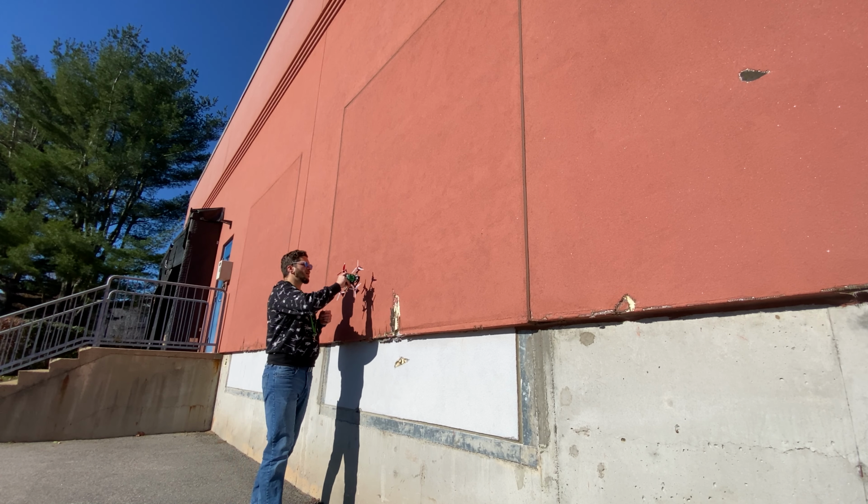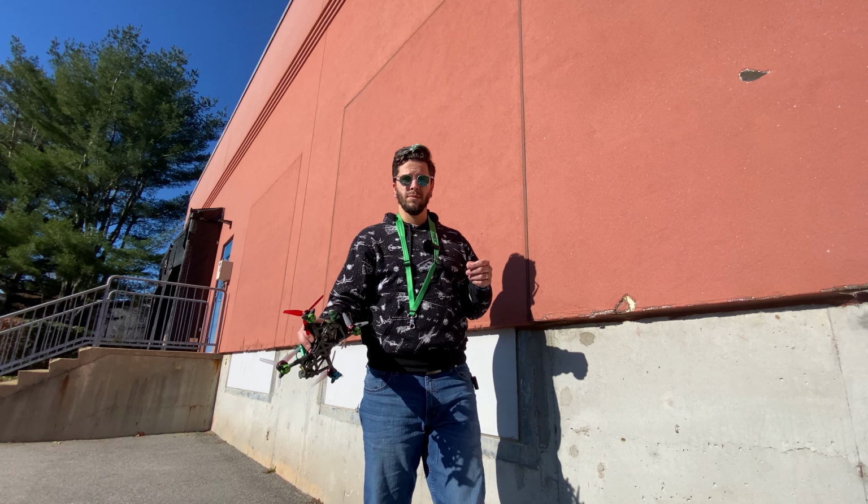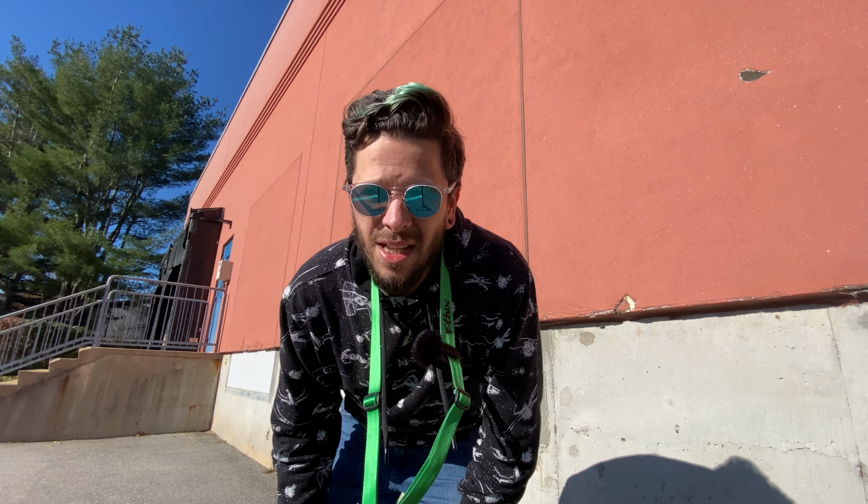A wall ride is using the momentum of the quad to glide along the wall and then fly away. And that's the simplest explanation. However, I think it's more nuanced than that.